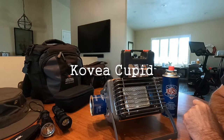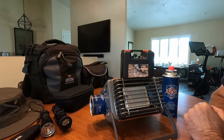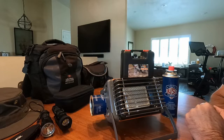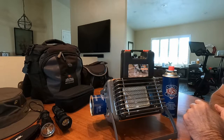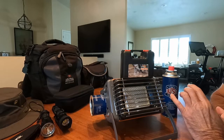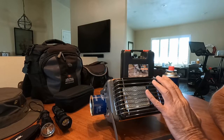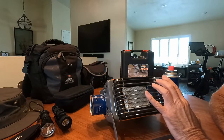I have used the Kovea Cupid space heater for a while now here in Arizona during a few of the cold months, and my overall opinion of it is that it's a good little heater. It's good quality, good build, and it works well, but it is limited by its size as far as where you can use it. I would say it's best for small spaces.